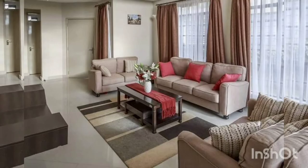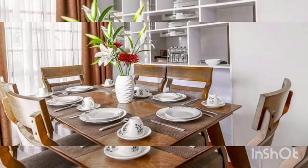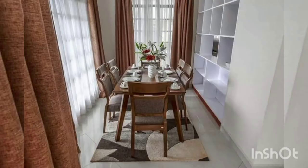And the features of these townhouses and apartments, there's a commercial center, nursery school, and this place is located on the Maasai land, a very serene place, guys. And it's only 6 kilometers from Kitengela town along Namanga Nairobi Highway. It's actually on the highway.